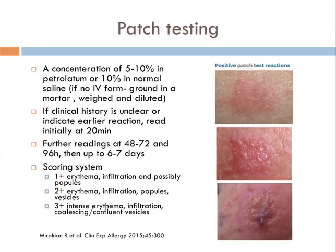So this is how you do the patch testing. I guess it is quite difficult for us to appreciate what kind of reaction that is. A scoring system has been developed: 1+, 2+, 3+. Mostly the allergists are doing this. I just wanted to show you how it looks. You can read it at 20 minutes, and since it is a test for the delayed reaction, you can read further, up to 6 to 7 days.